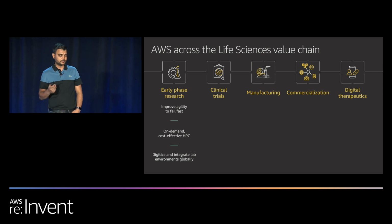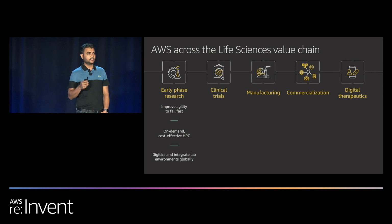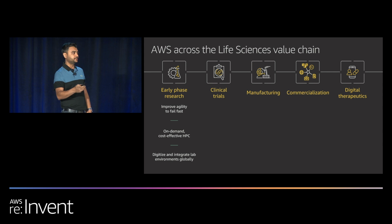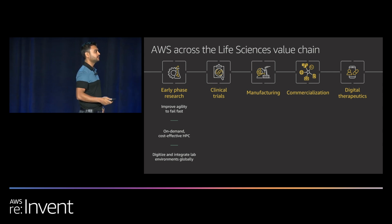It begins, as I said, with early phase research. Now, this is a phase where researchers are looking at billions of data points to find that one interesting molecule that can actually be taken down to the clinical trial phase.